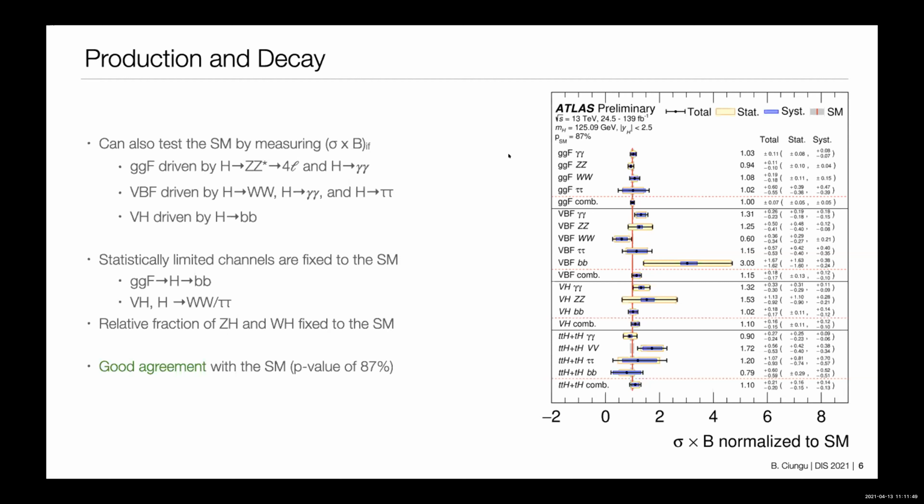In terms of the results we have right now in the combination, ggF is largely driven by ZZ and gamma-gamma, and VBF is driven by gamma-gamma, tau-tau, and WW, and this will improve further once we include the full run-2 data set for WW and tau-tau. And overall, we see good agreement with the standard model.